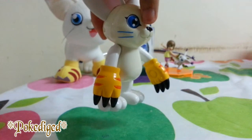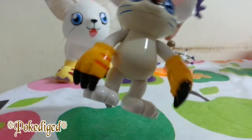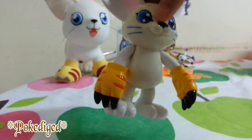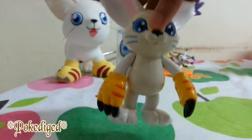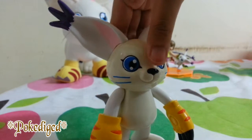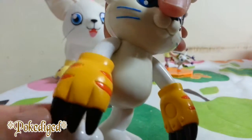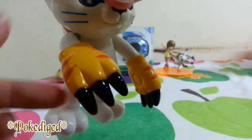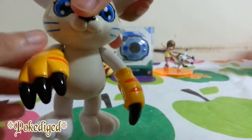Then going to her gloves, some people say they're actually yellow or orange, but personally, I still prefer her gloves as green because it suits her personality, and I have no clue why. So going to her glove details, both arms can go up and down like that. Let's say only 90 degrees, it can't go any further than that.